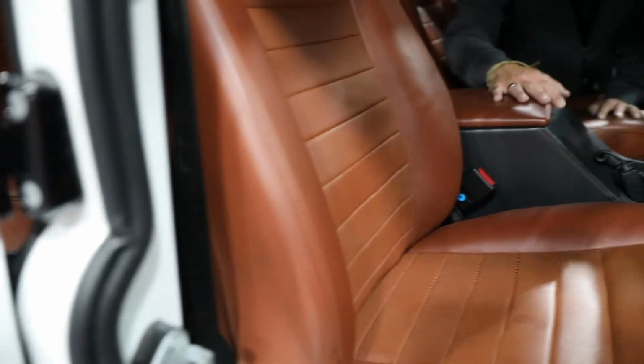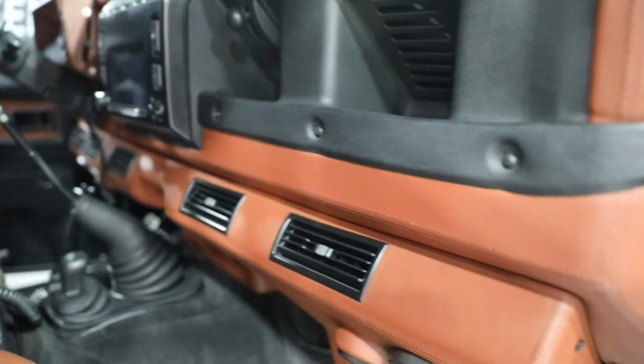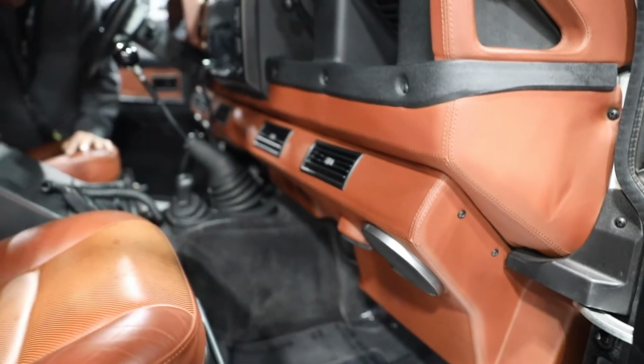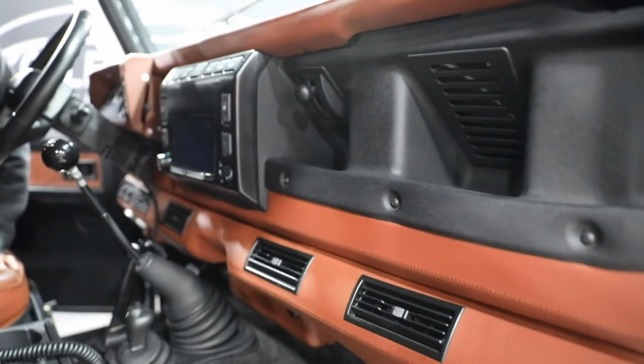Let's take a look at the center console. You can see down there the carpet looks great. This is a custom dash. I'm not really sure if it's vintage air or not, but it does have an air conditioning system that goes throughout the entire vehicle all the way back. It works perfectly, and the heater and so on and so forth.